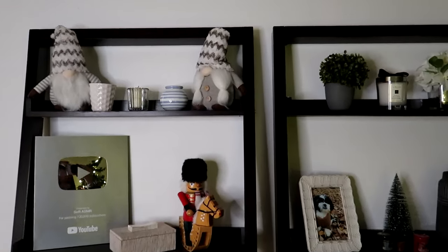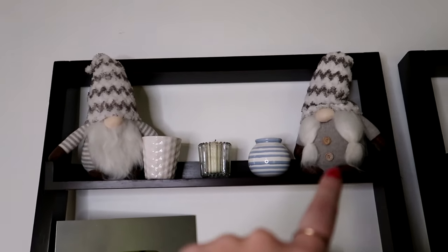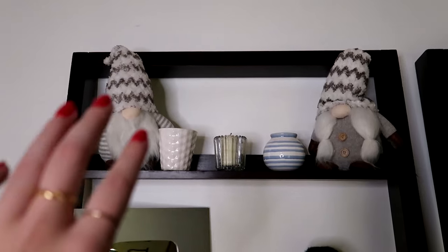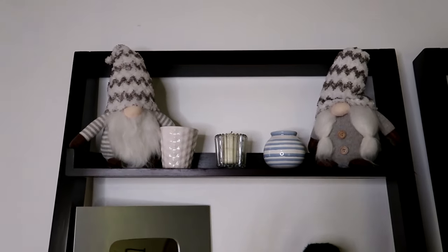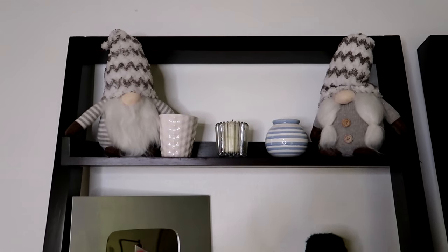So on my shelves here, these two little gnomes, if you can see me in the play button, hi. These two gnomes were given to me as gifts last year, and I didn't have anywhere to put them. I didn't have shelves, so I kind of just had them hid away. But this year they are on full display.